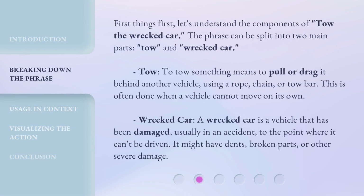First things first, let's understand the components of tow the wrecked car. The phrase can be split into two main parts, tow and wrecked car. Tow. To tow something means to pull or drag it behind another vehicle, using a rope, chain, or tow bar. This is often done when a vehicle cannot move on its own.